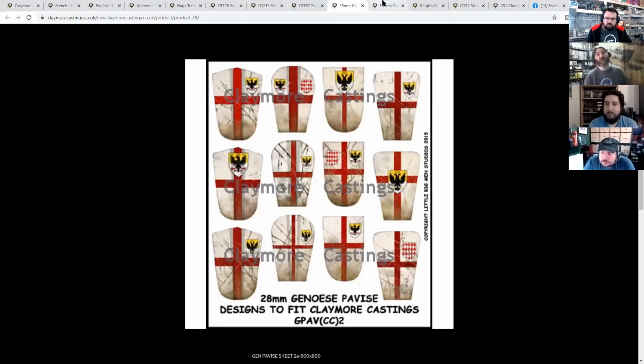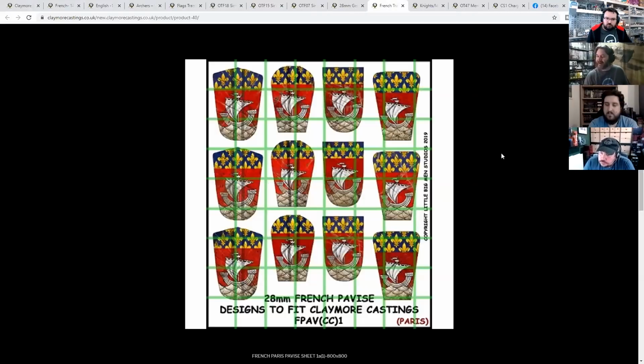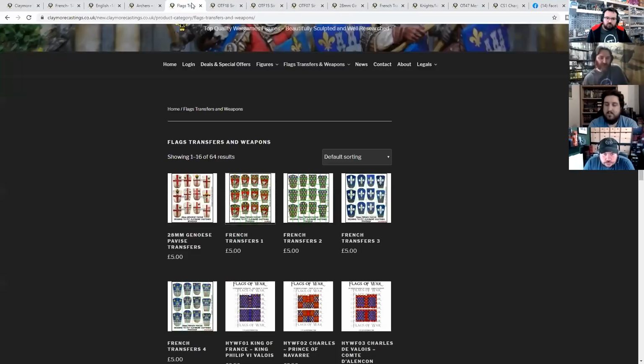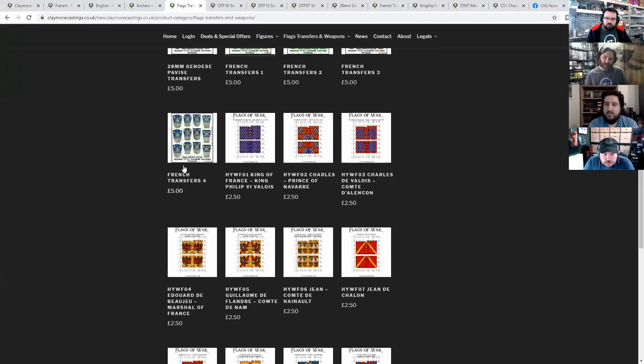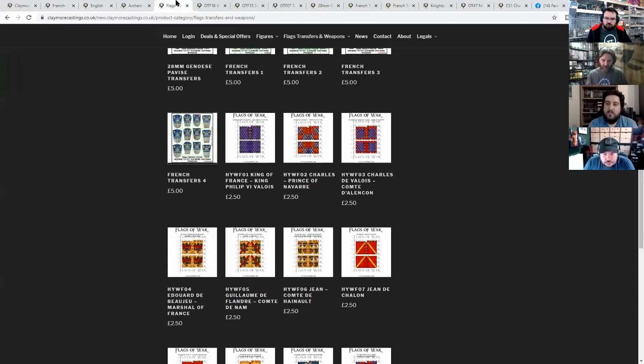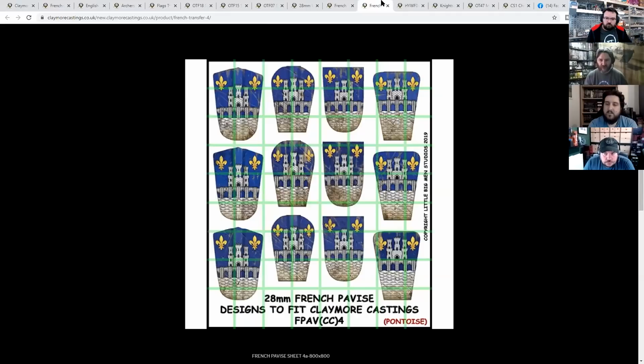Flags of War, I find a little bit easier to use for some of the more peculiar shapes, because with Little Big Man, they've got an adhesive side that you need to stick down, whereas Flags are traditional water slide, so you can move it into position a bit easier. So those are all sticky, so give yourself a bit of wiggle room whenever you're cutting them out and you're fine. But yeah, they are lovely.